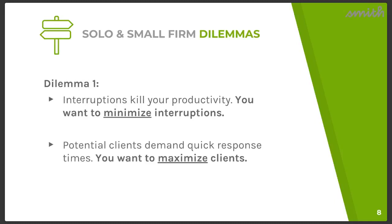But the problem is that potential clients demand quick response times via phone or via email. So if you're trying to maximize lead capture, if you're just a solo or small firm attorney without a big receptionist staff in-house, you have to accept certain interruptions so that you answer your phone and those potential leads don't go to voicemail, because what we know is that as soon as they hit voicemail, they're hanging up and then they're going to call the next firm, and whoever picks up first is generally the person who's going to be hired.